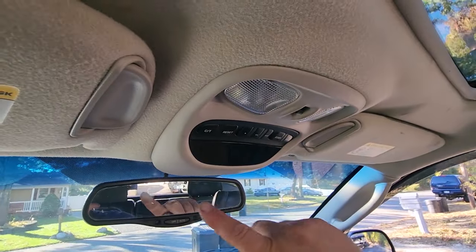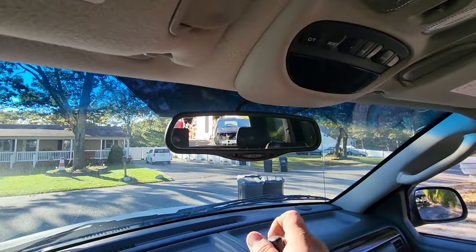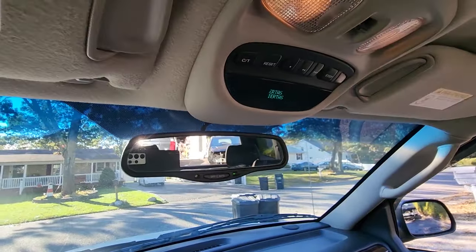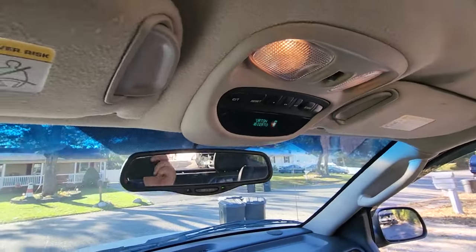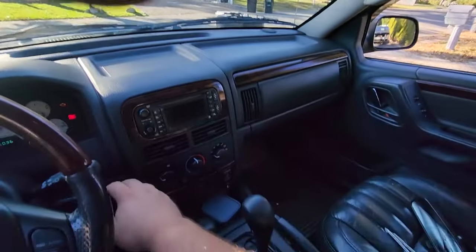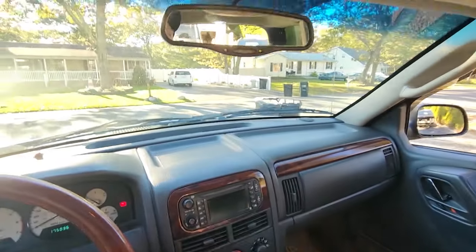Well, there we have it. My original EVIC and the new EVIC computer with a power mirror. Let's start this up, see what we got up here. Hey, courtesy lights that aren't blue. Let me close this door. Oh, neutral safety switch. That's a project coming up.